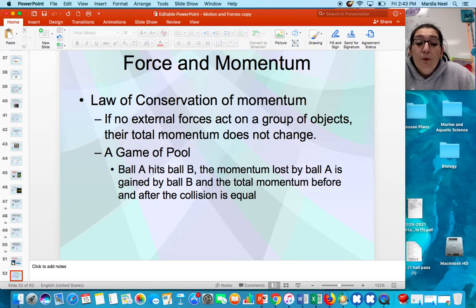So in a game of pool, ball A hits ball B. Ball A slows down when it hits ball B, but ball B starts to move. That's because ball A lost its momentum, but it was gained by ball B. So the total momentum before and after is equal. Nothing was lost and nothing was gained. It's equal. It was just shifted around and shared differently.